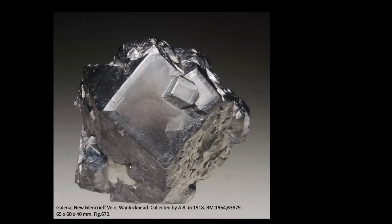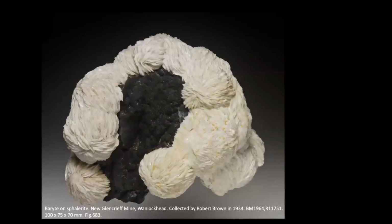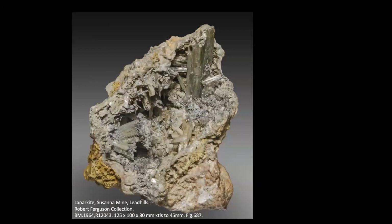Back up in Wanlock Head, mirror bright galenas, very characteristic of that mining area. This one personally collected by Arthur in 1918, so that would be while he was working for the Ministry of Munitions. And another one from New Glencrieff Mine in Wanlock Head. So we have a core here of sphalerite surrounded by creamy cockscomb barite. This one collected by Robert Brown, one of his contacts at the mine.